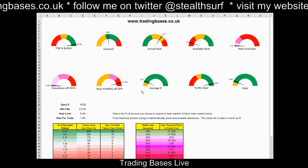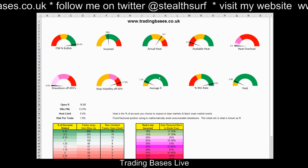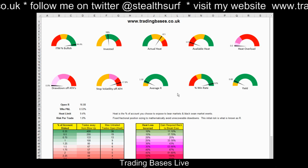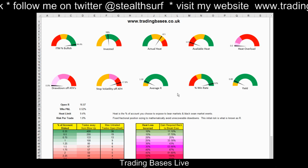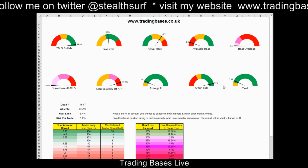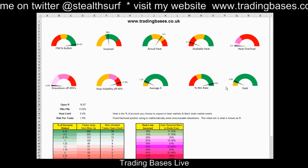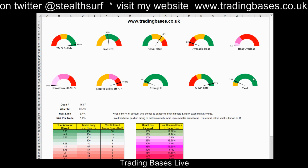Average R, fantastic. Anything over 1 is fantastic, especially with no huge multiple R trades in the portfolio at this time. Lots of trades we've taken. Dogs are just having a fight behind me. So that's really good at the moment. Win rate's 92. It's just because, if you sell your losers, your win rate will go up. This is open trades, not closed trades. Dogs are going crazy. Yield, ignore that. I haven't got that plumbed in.